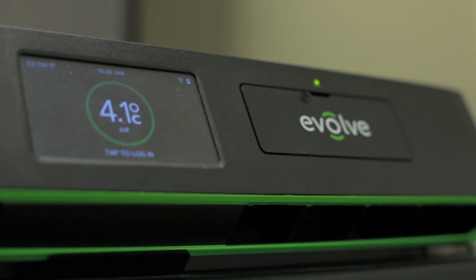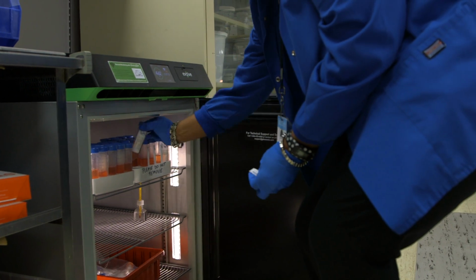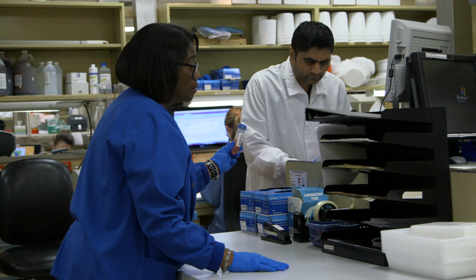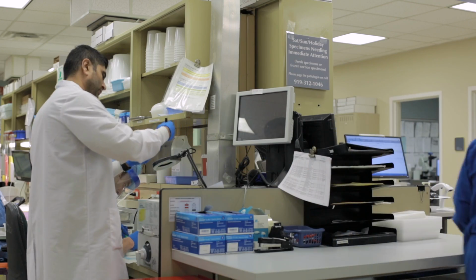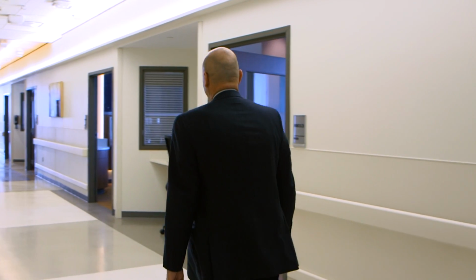It does not fluctuate as we are in and out of the refrigerator constantly, and we find that that does not affect the temperature. When we tested the Evolve in the laboratory setting over the past 2 years, we found that it was a very reliable unit, that it provided close, tight temperature tolerances, and that it was easy for the staff to access and to use in their daily activities. Therefore, we decided to roll it out in our new 300,000 square foot hospital.